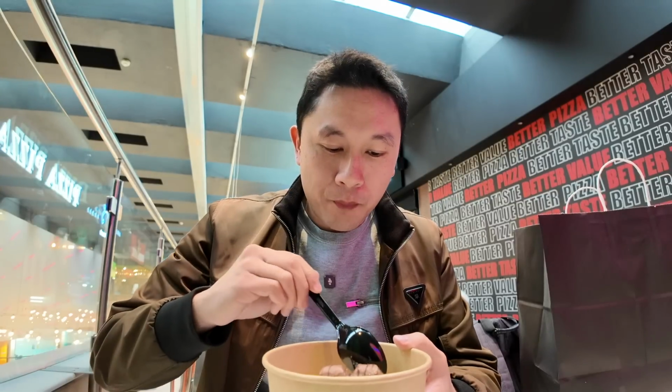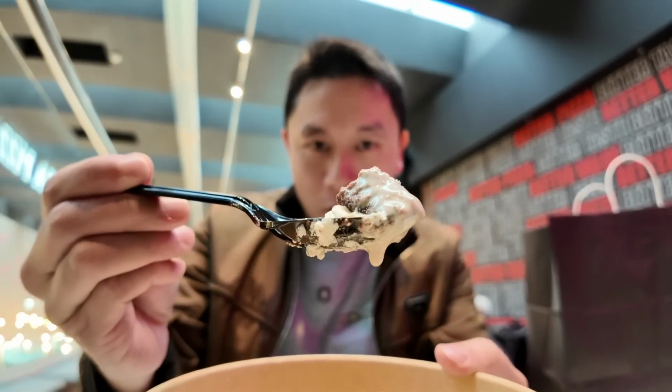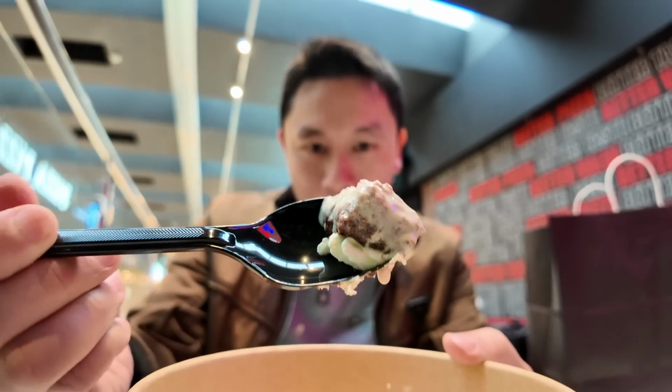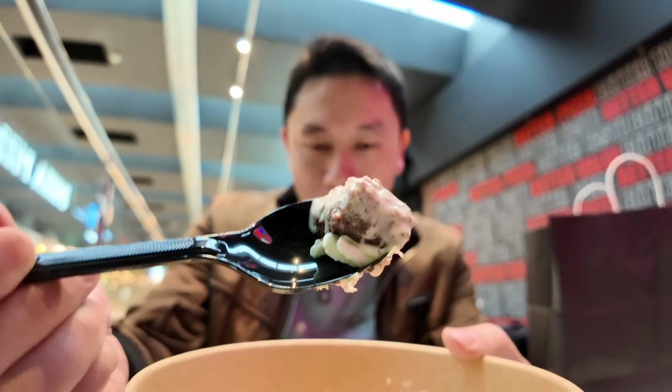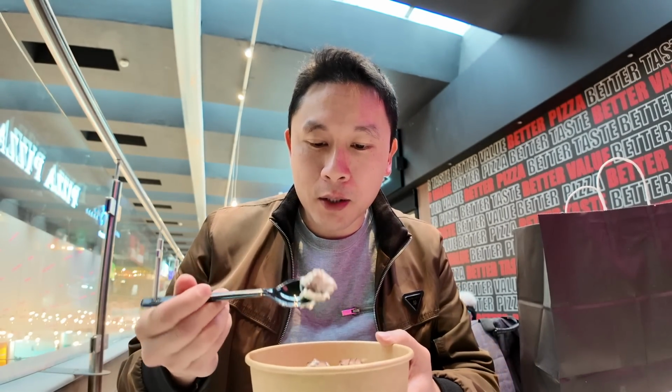Okay, so here it goes. Let's give this a bit of a try. So I did get a good deal on it, which I'll reveal a bit later on because they were kind of on offer, but that's what a milk cake looks like. So I think it's just your standard chocolate cake, but soaked in condensed milk, so I think it should be sweet. Let's try it out.